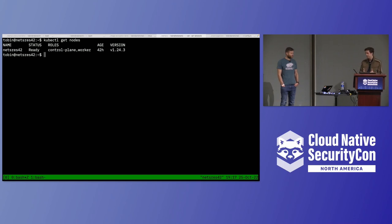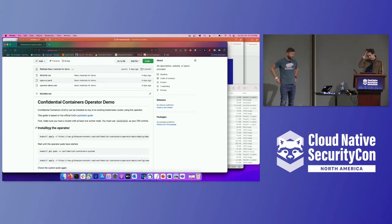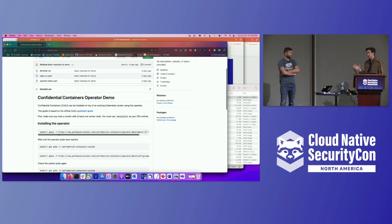Anyway, so first of all, I just have a single node cluster here. It's important that this thing is labeled as a worker node, or this will not work, but that's noted here in this little guide. The first thing we're going to do is install an operator. So we realized pretty early on that our project was really complicated and that it was hard for developers to work on it and even harder for end users to consume it. So we created a Kubernetes operator that will automatically install everything you need, and this is also tested in the CI, so hopefully it'll work.